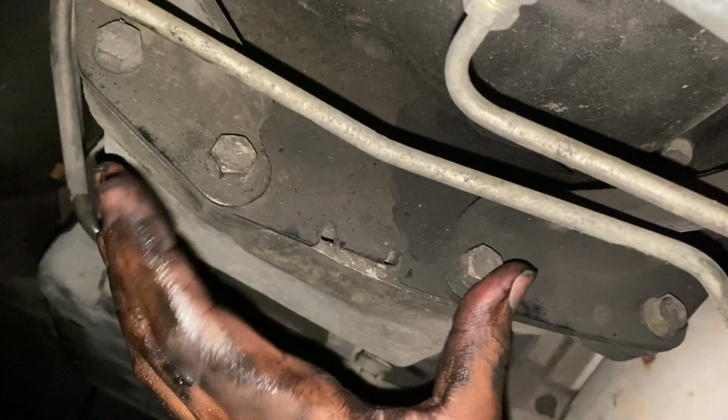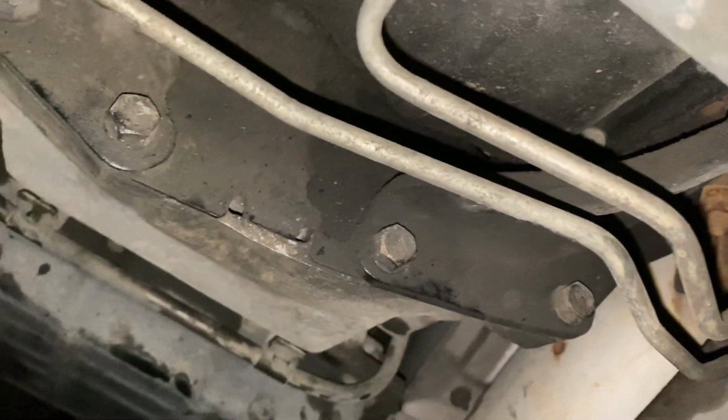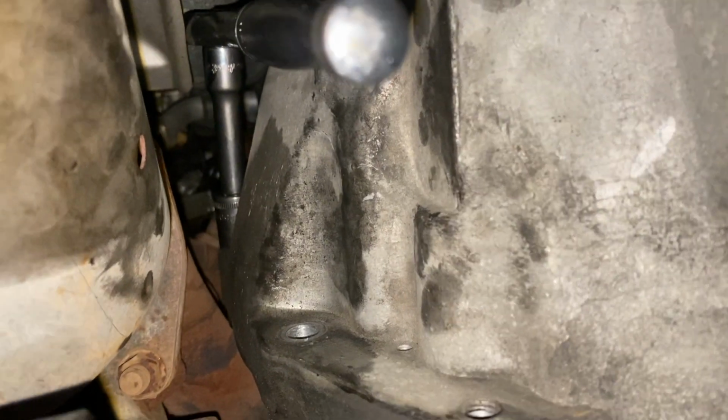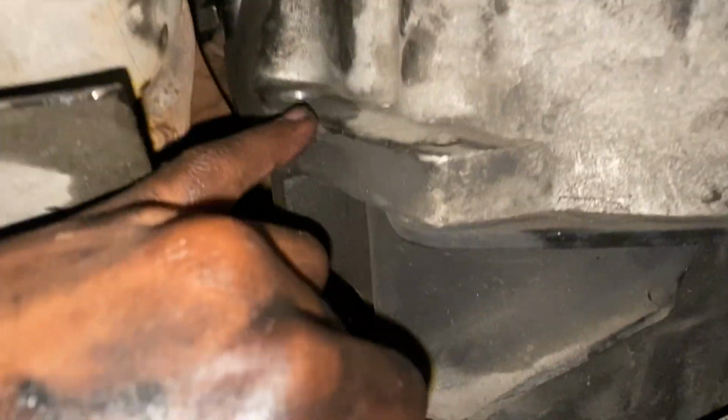So since I'm under the car already and in this position again, I'm gonna go ahead and loosen these bolts, make my way up to the starter, and see where we get. God damn, that one right there. Yep, so I got these 4 bolts out. I'm just making my way around the bell housing now.